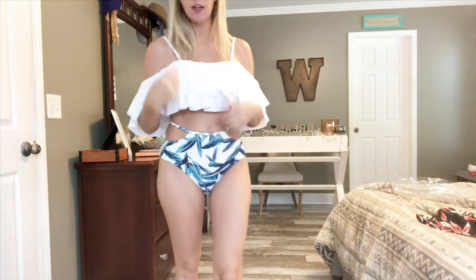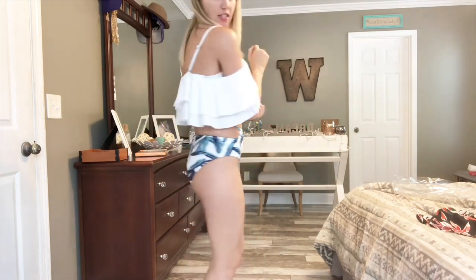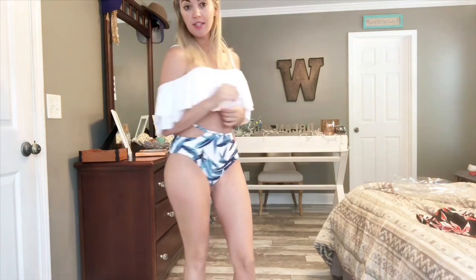I also feel like in the picture, this was more of an off-white, and this was more green, like palm trees in the picture. But in real life, this is white, and this has more blue than green in it, but it does not change the way that I feel about it. Also love that it's not cheeky, has nice coverage, and it fits really well. So this is another one of my favorites.